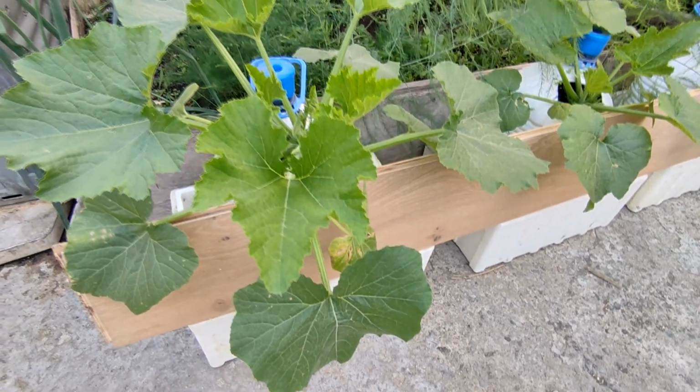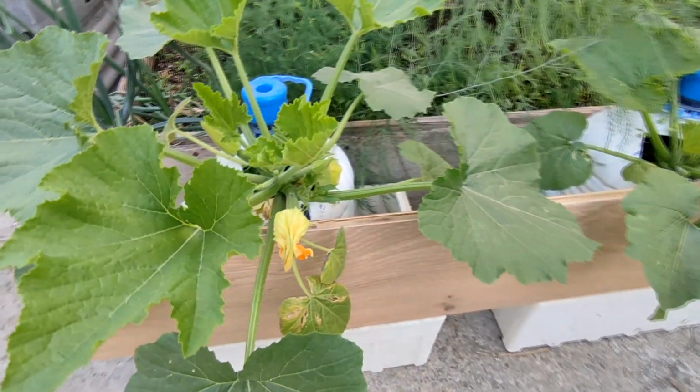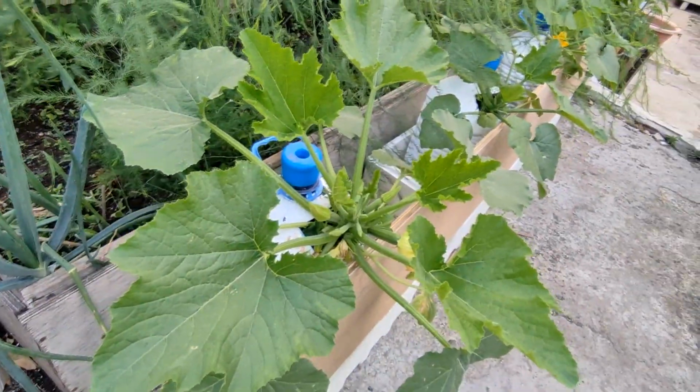These vegetable plants you see growing in water bottle containers are experimental, and if successful, I plan to make a future video showing exactly the growing process from start to finish.